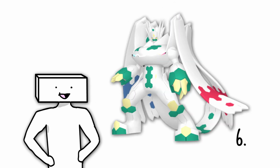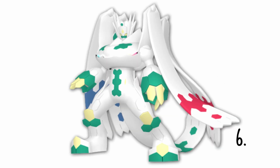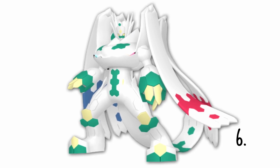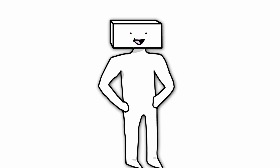At number 6, we have Zygarde Complete, who I'm not even sure you can actually get in the games. The dude looks like a Yu-Gi-Oh card, or a Digimon, or literally any cool gigantic kaiju monster thing in Japanese culture. This is the pinnacle of Pokemon, but not the pinnacle of this list, however.